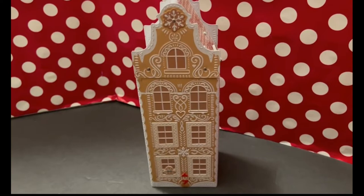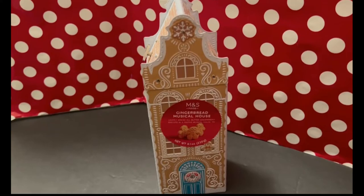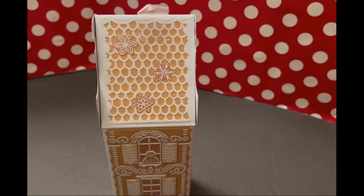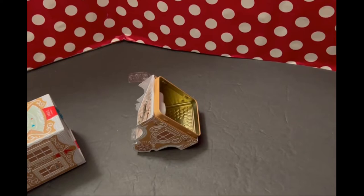Well, no, not quite, I guess, but this does have a tree, okay? Almost every side of it. So I'm going to open this, and here we have it, and it is a box of gingerbread cookies.